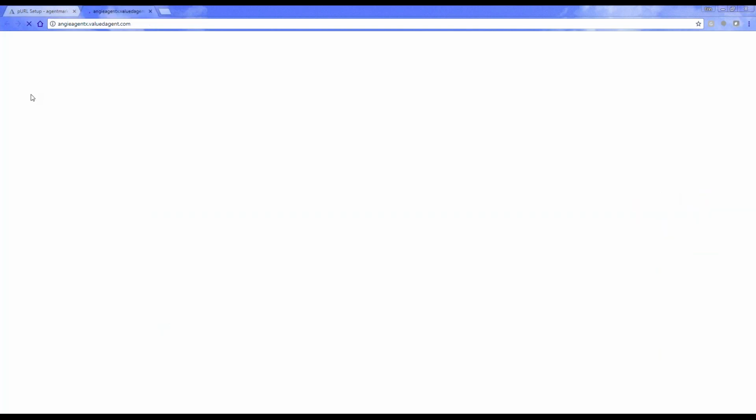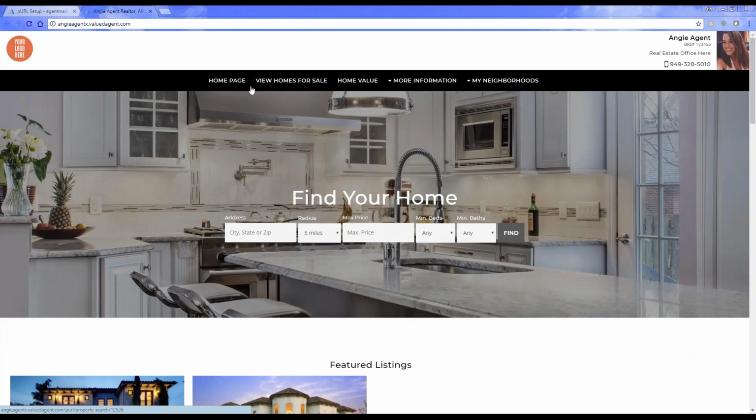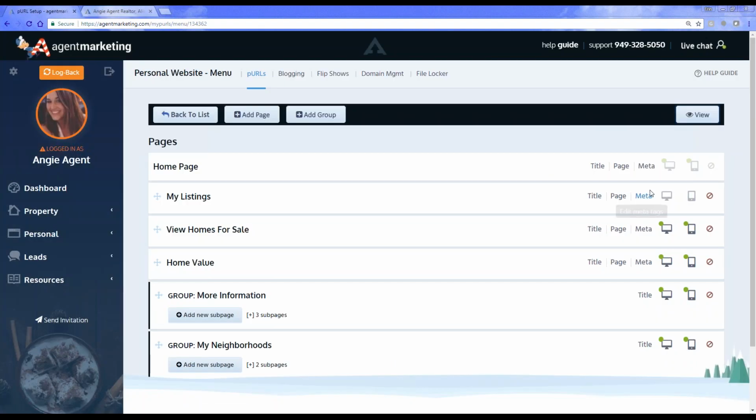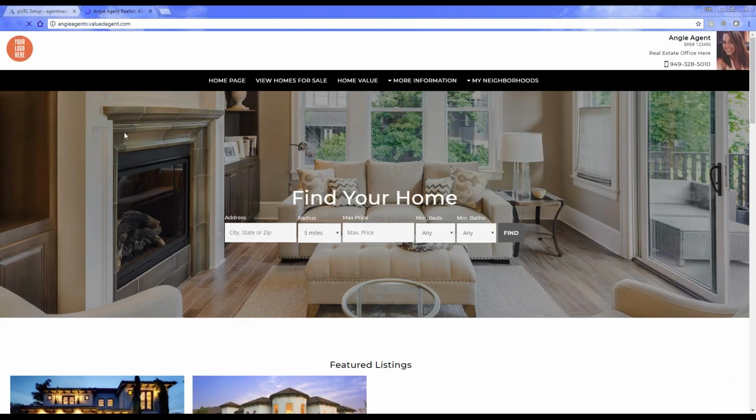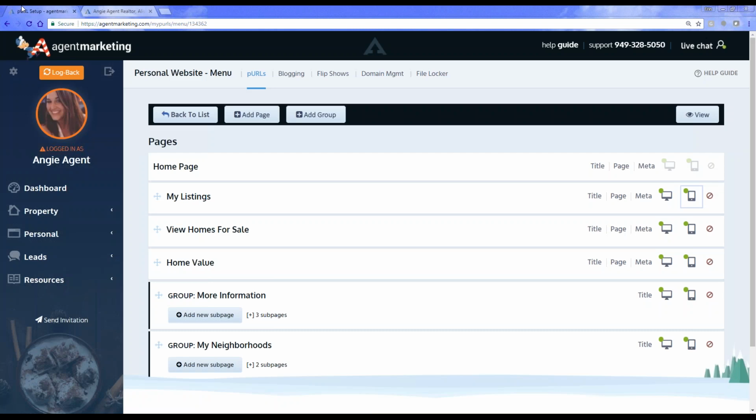So if you go to view it, let's go view our website here. So you'll see that my listings is not listed on here. So then if I go ahead and I turn this page back on and then I refresh, you'll see my listings is now back there. So that's how you turn on and off pages if you want to.